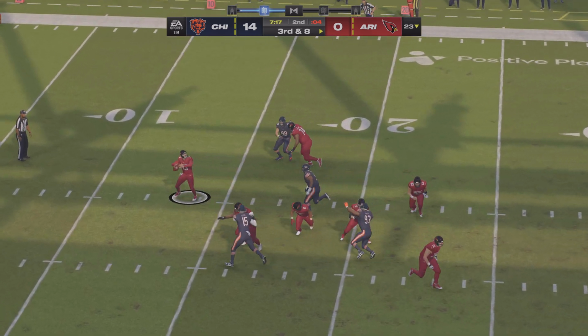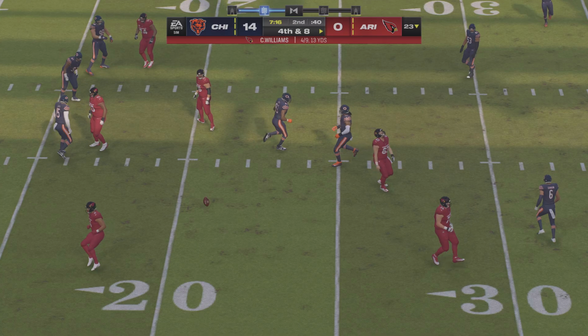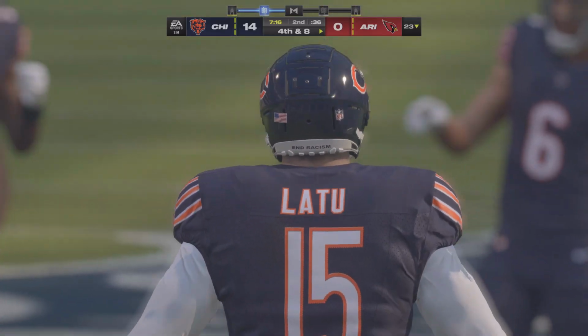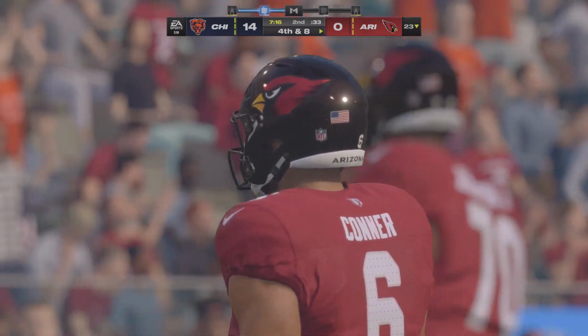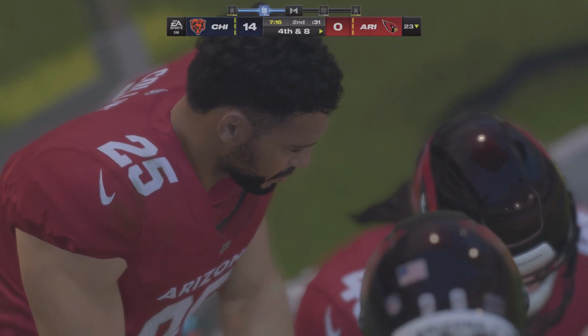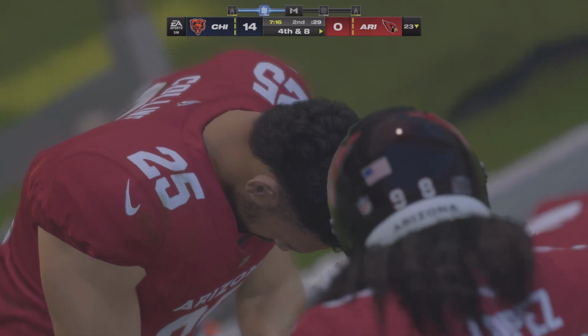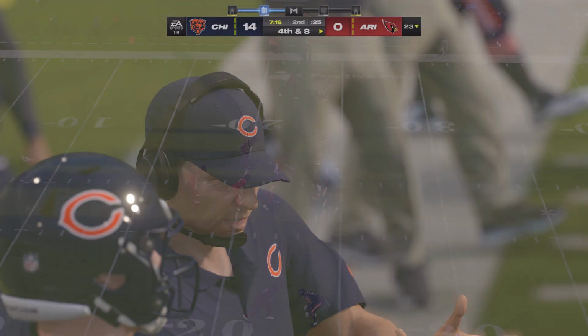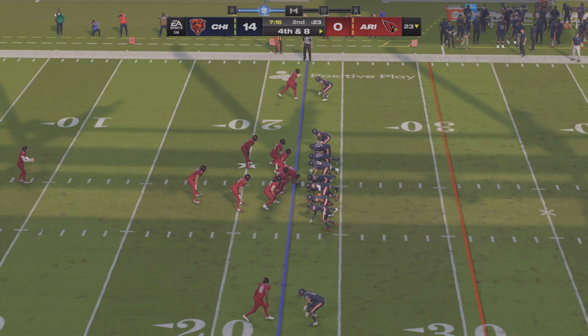To throw on 3rd down, Williams. And that is incomplete. The passing game not in sync here early, and now it's 4th down. Well, this first half has not gone according to plan so far offensively or even defensively for that matter. They could use a big-time spark somewhere, but it's not going to come on this drive as they have to punt this one away.